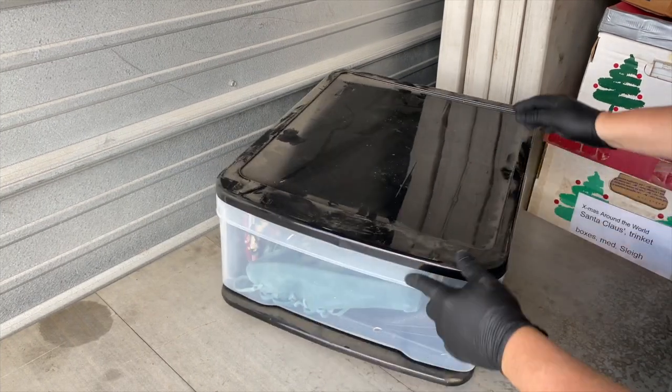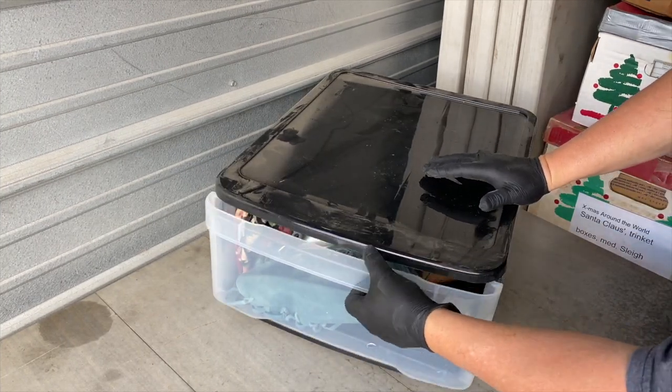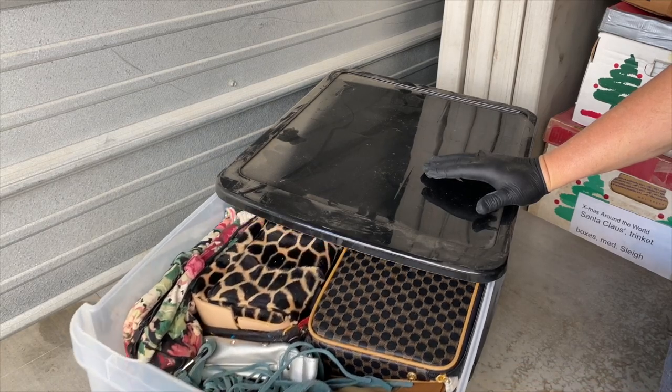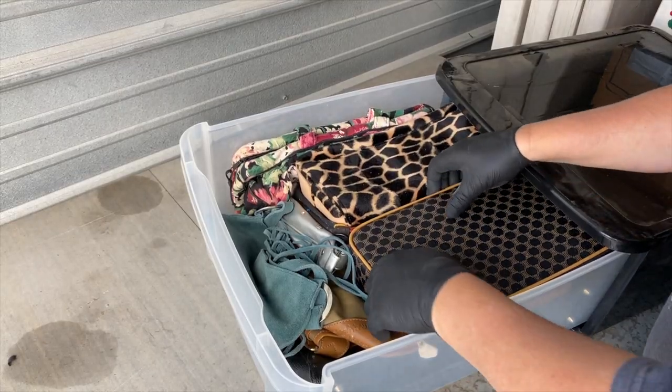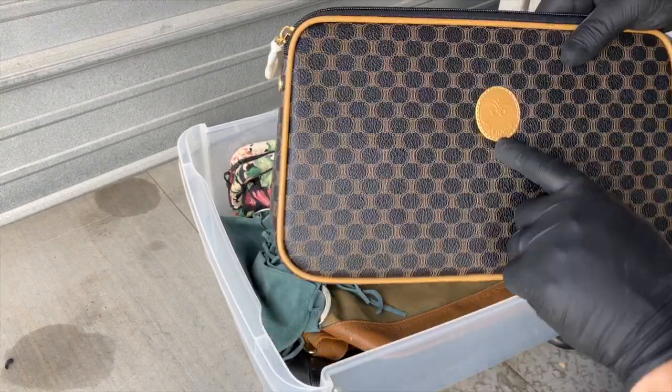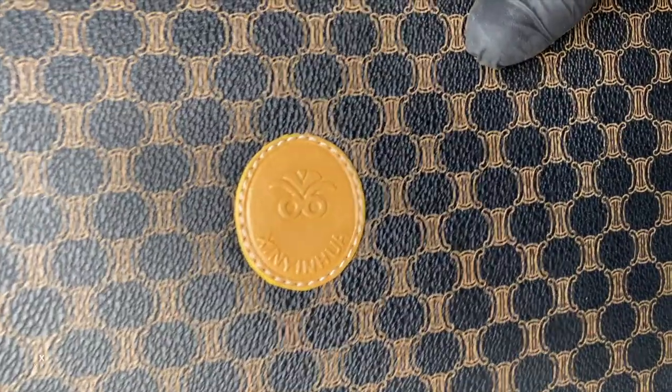Okay, we found a couple of these already. Both times, I believe they were ties. And this time it's purses. Okay. Okay, let's hope we got some better purses here. I don't know what that even says. Can you guys read that?